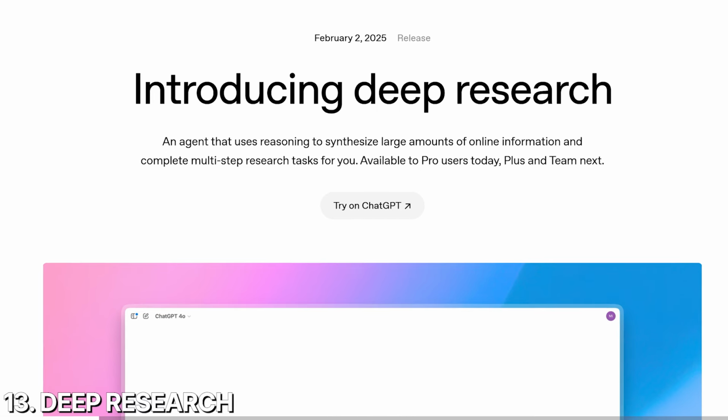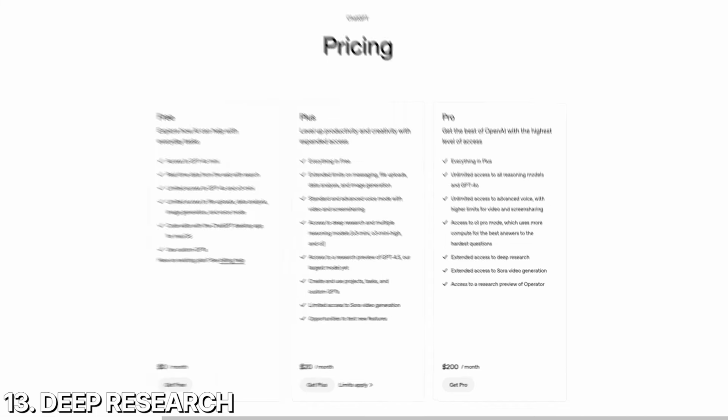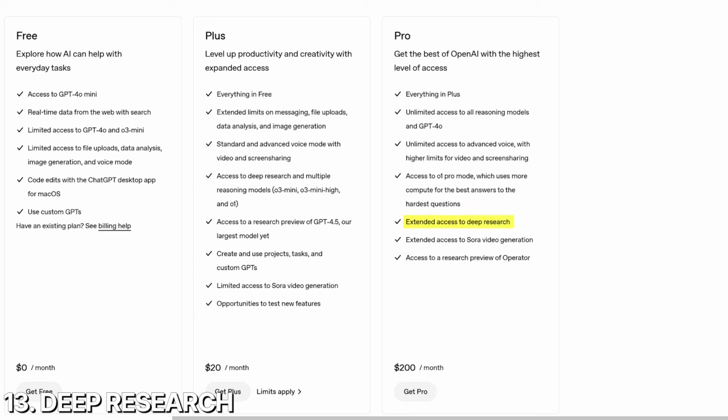Now, on the team plan, you currently get 10 free deep research queries per month, and I hope that number goes up because I'm using it for so many things right now. On the $200 a month Pro plan, you get over 100 queries a month. Just be aware that on the Pro plan, you don't get the same data protections that you do on the Team plan. Now, what's deep research?